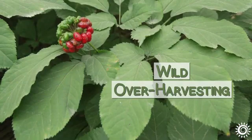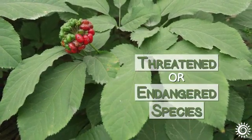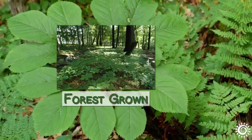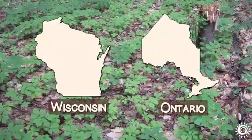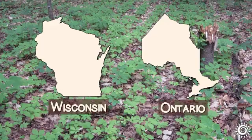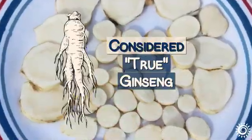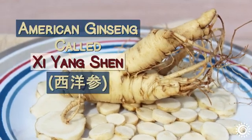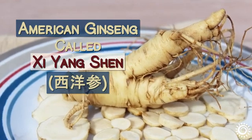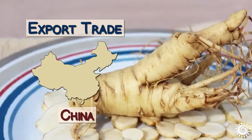Today, because of wild overharvesting, American ginseng is considered a threatened or endangered species in many locations. It is therefore cultivated or forest grown, also called wild simulated. Wisconsin and Ontario are currently the leading producers in the US and Canada. Still considered a true ginseng, even though it's not of Asian descent, American ginseng, called Xi Yang Shen in Chinese, has a long history of export trade with China, where it has been highly treasured for hundreds of years.